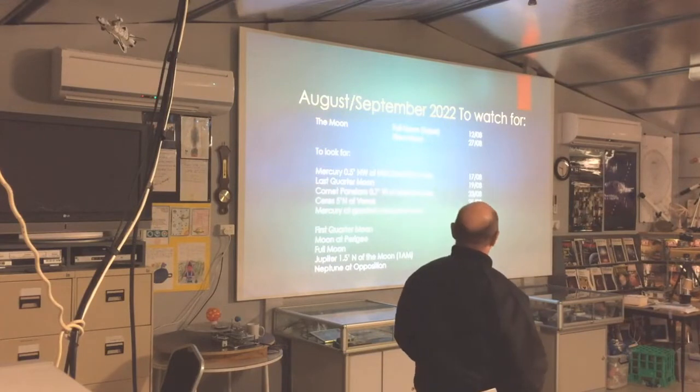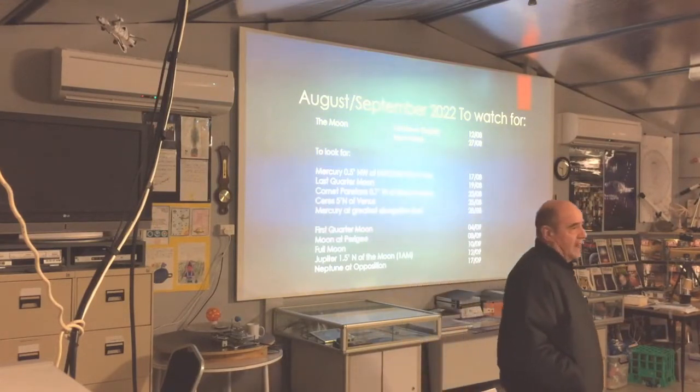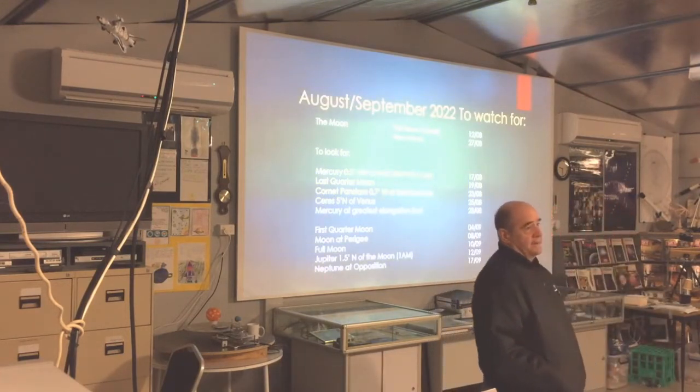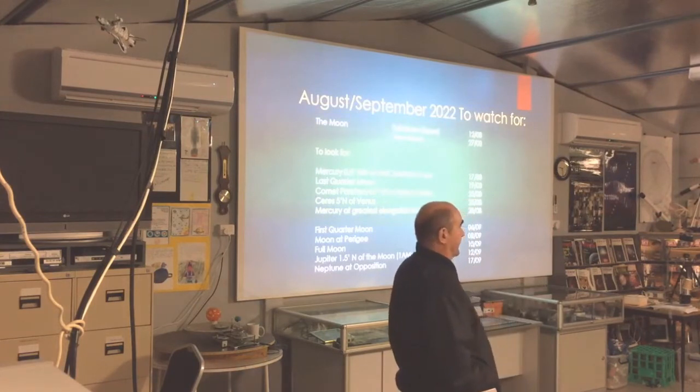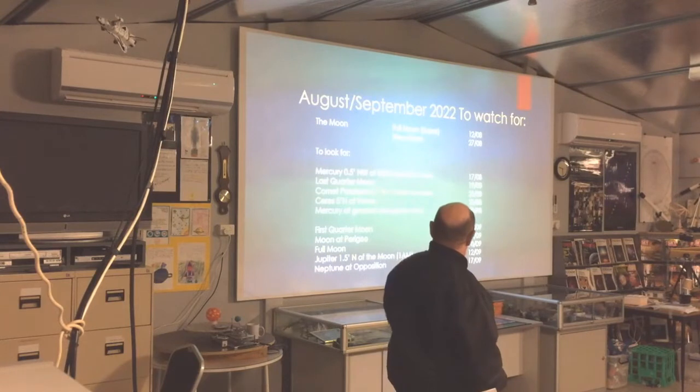Before our next meeting, the full moon was a super moon, and that was the 12th of the 8th, a few nights ago now. And the new moon occurs on the 27th of the 8th. Hopefully we get a little bit of clear sky between now and then. A couple of things to watch for.